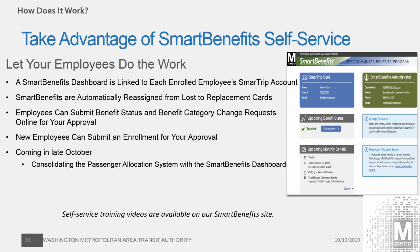So your new employees, you can drive them right to their Smart Trip account, in which they can make a request of what type of benefit they want, parking or transit pass, and in the amount, and you will approve of that in your Smart Benefits system.